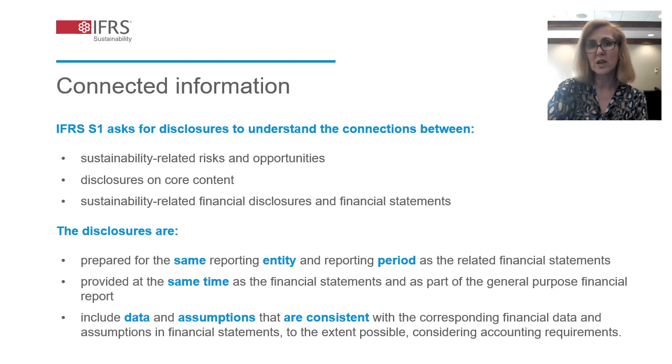And that's all designed to ensure that the package of information containing the financial statements and the sustainability information resulting from applying the ISSB standards work well to deliver a package of information to inform investors.